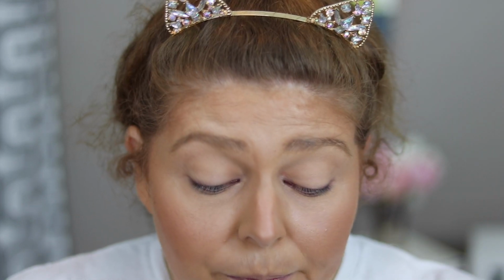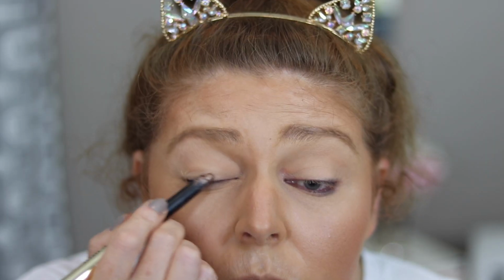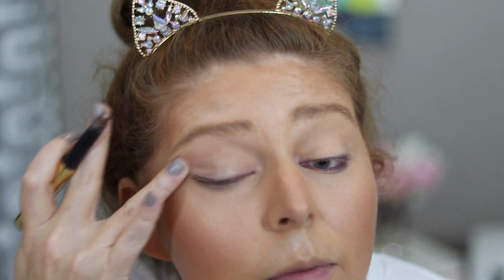I am going to prime my lids with the Trish McEvoy 24-hour eyeshadow and liner in the shade Topaz. This comes in at $30. This is really just a cream eyeshadow. I'm just going to put some on my lid and then just kind of smear it around with my finger to give my eye a nice base coat.